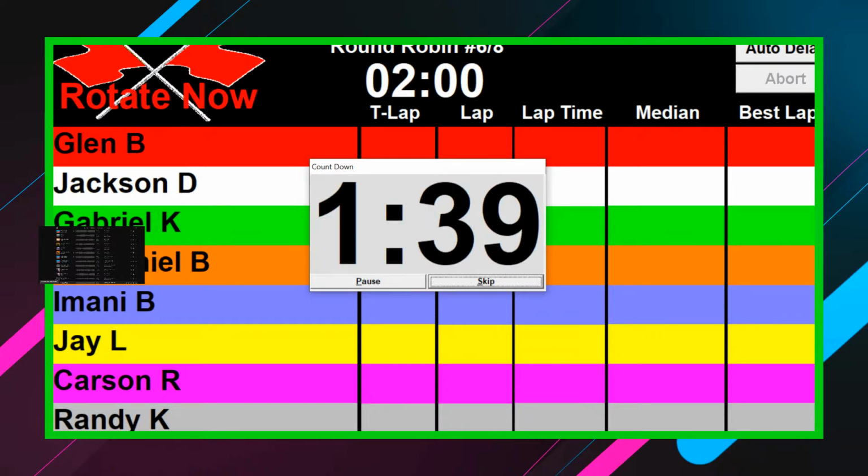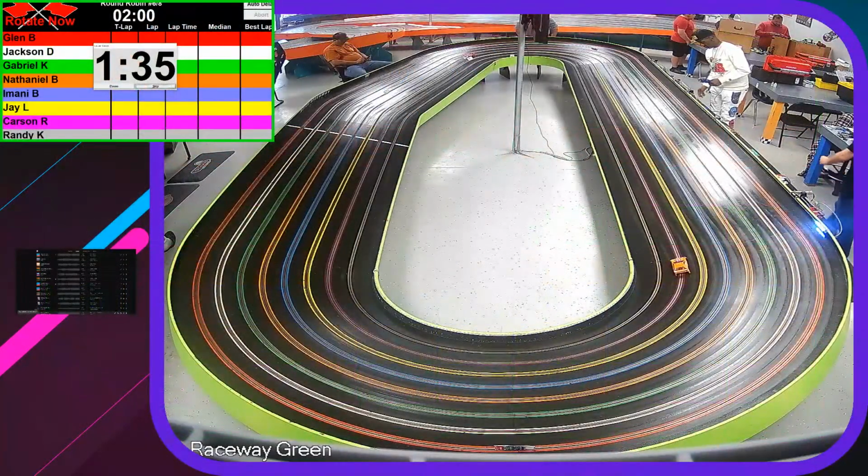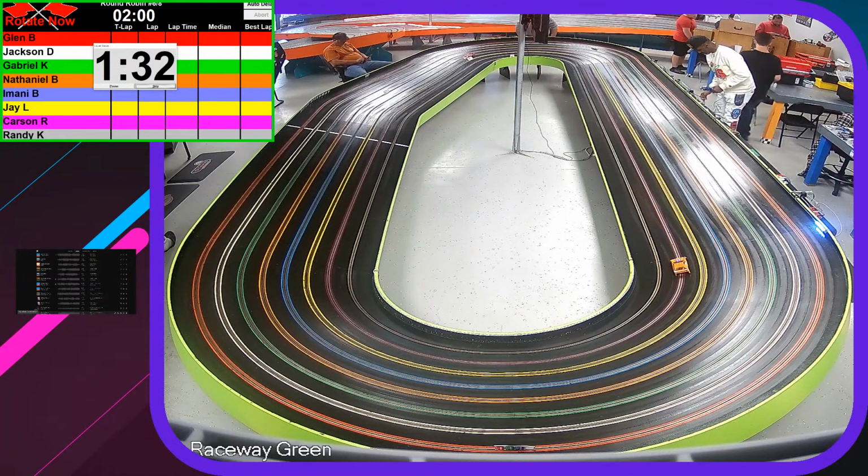Minute and 41 seconds left to go here. I'm going to move you guys to the big oval when you can watch the guys work on their cars, and we'll be right back with you.